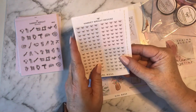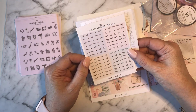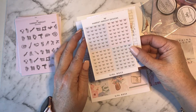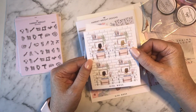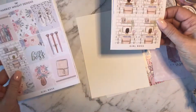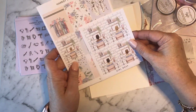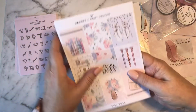Okay, so Harriet Wright has the option to buy the headers, the bow headers. Oh, they're just stunning. The pink and the mint and the lavenders. I can't say enough about it. Just so beautiful. And this one's called Girl Boss, and I think it's pretty obvious there that they've got the girls at their computers working on their desk, and 4 different hair colours for those of you that like it. I'm a dark brown girl, so that's what I'm going to be looking at.